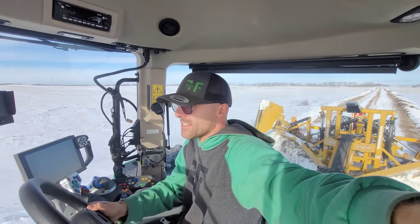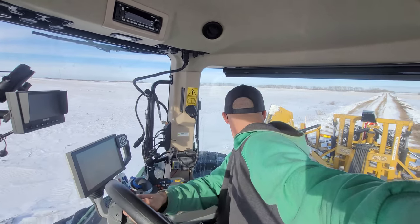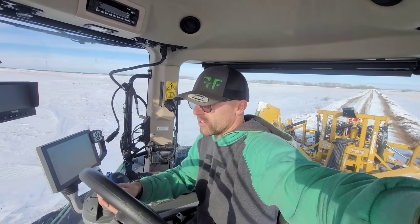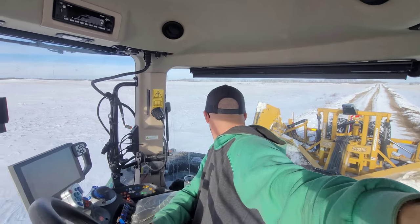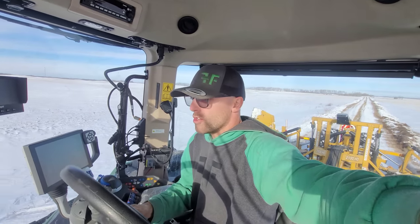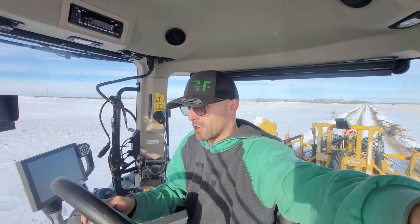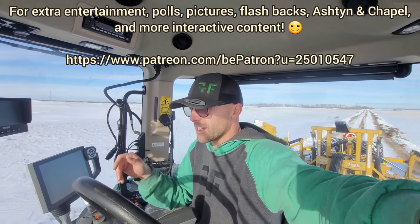Beautiful. All right, guys. Why am I out here cleaning this dirt trail down the side of my field? It's because we're supposed to have another piece of equipment showing up sometime to do some more work. I guess that'll be the surprise if it shows up. We're not sure how it's all going to shake down here.